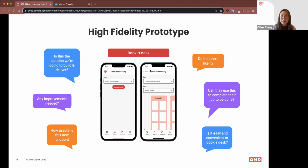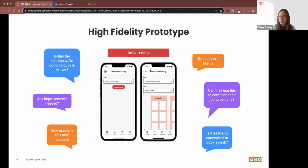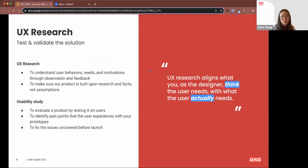Similarly, regarding this high fidelity prototype, we have some more questions. Is it going to be something that we build and deliver? Do we need more improvement on it? Does the user actually like it? To find out the answers to these questions, we want to find out directly from the users, not by making assumptions. So I'm going to pass on to Gordon to talk about the user research.